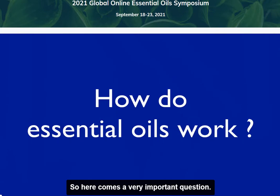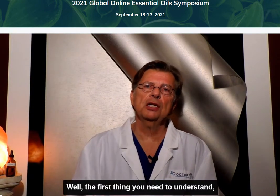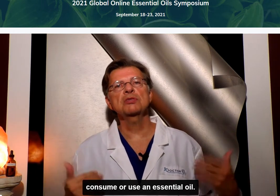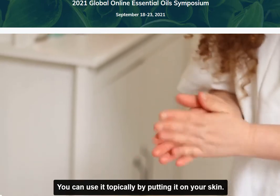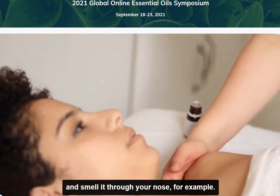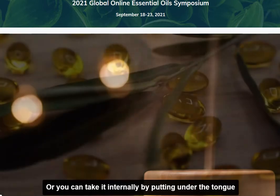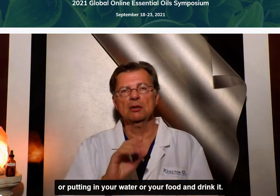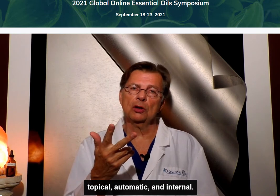So here comes a very important question. How does an essential oil work in the body? Why does it work? Well, the first thing you need to understand, there's 3 ways you can consume or use an essential oil. You can use it topically by putting it on your skin. You can put it in the air and smell it through your nose, for example. That's aromatherapy. Or you can take it internally by putting it under the tongue or putting it in your water or your food and drink it. So these are the 3 ways: topical, aromatic, and internal.